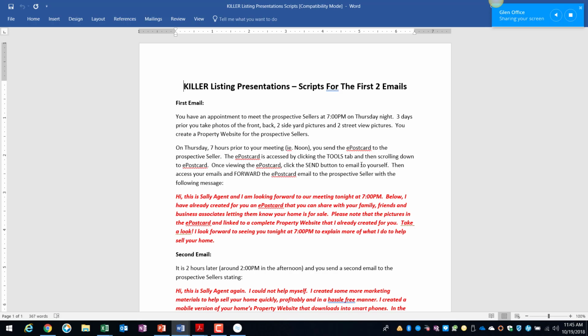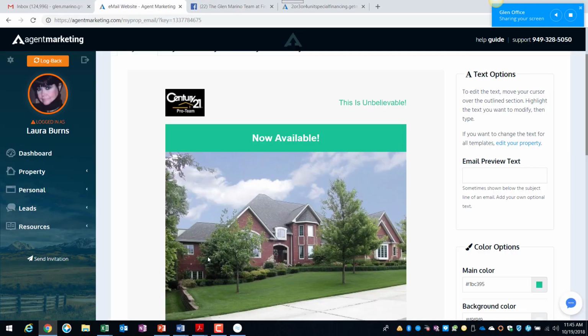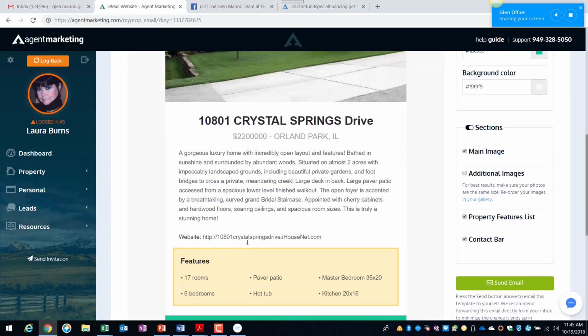This is the warm-up. They don't expect it. They already saw Realtor number 1 yesterday. Realtor number 1 didn't come in with an e-postcard already created and linked to a full property website. So when you come back over here, all they have to do is see this. There's your website, HTTP. It'll be highlighted in blue. It's a blue link. They click on it, and they can go see the full property website that you've already created for them. They're going, damn. Already, the door is getting a little warm. They kind of think you're pretty wonderful.